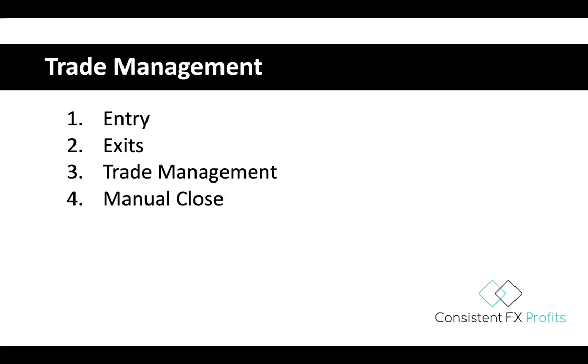Manual close. So when do you manually close the trade, if ever? For me as a day trader, I never carry trades overnight during the market rollover. I mean, Forex is a 24-hour market, but the daily rollover happens at 5 p.m.